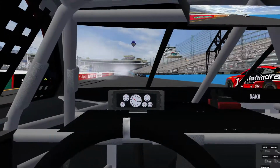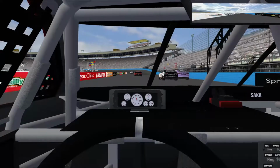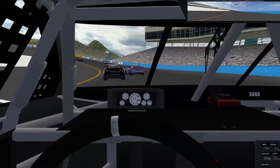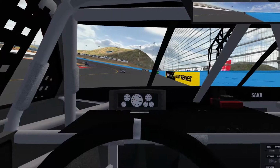Yellow flag is out, and oh, there was a spin in front of us, and it looks like Brandon might have spun just a corner ahead of us here. So yellow flag is out. We'll be lining up about midfield, and we are definitely going to need tires. Let's take a look at those spins.